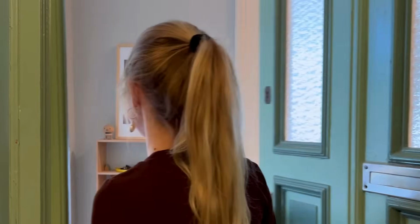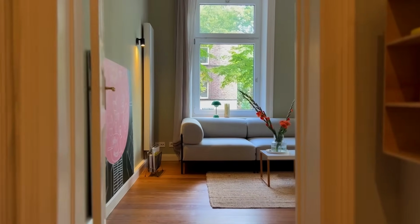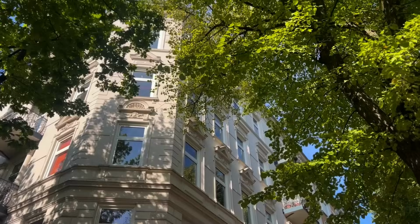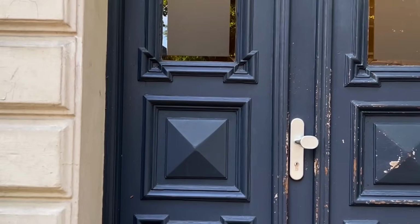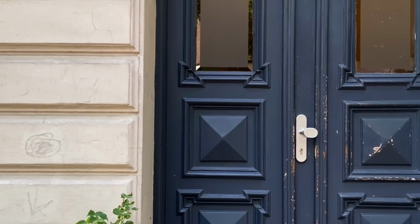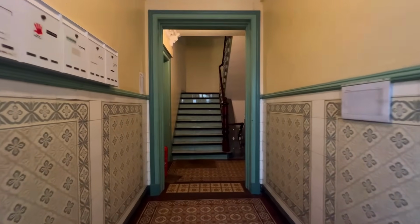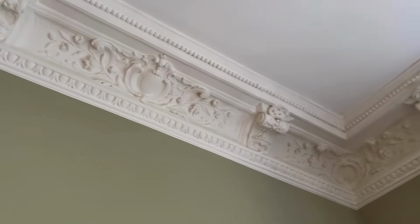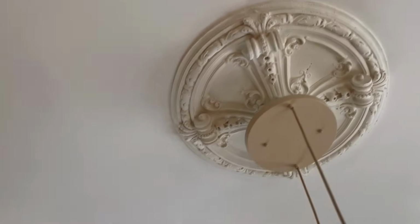So as we enter, we can already see that this apartment really just extends into a lot of different rooms, and we have a really spacious layout. The building was built in 1903, which is why we have this really beautiful old building with a very modern design. The beauty of these old buildings is that you always have a lot of really beautifully structured old elements, such as the window frames or the door frames or the beautiful plaster moldings in the ceiling or this beautiful rosette on top of the lamps.